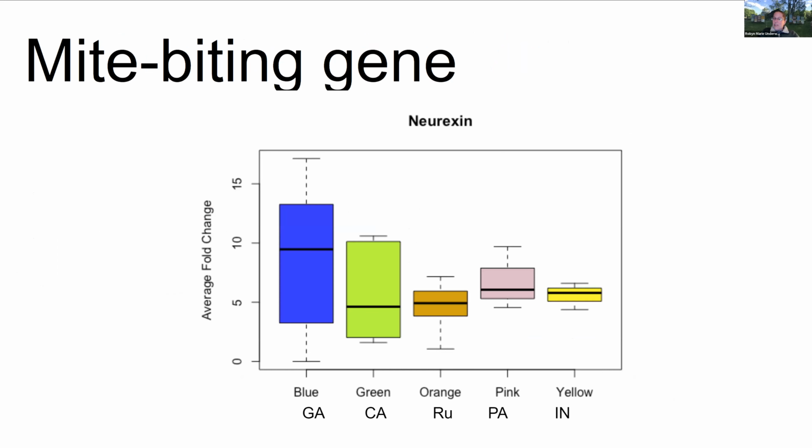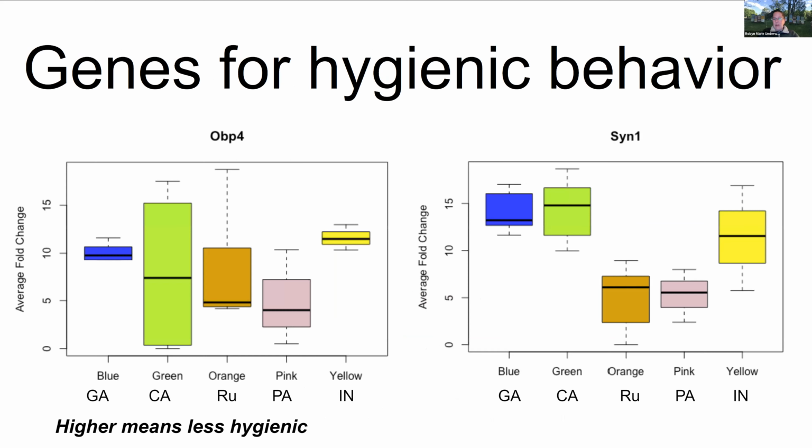So looking at neurexin, this is your mite biting. Totally strange results. I would have expected, even though the Indiana bees were not official mite biters, I would have thought they would have more of this neurexin, the mite biting gene, and it does not look like they're any different than the others. And then in terms of being hygienic, again, kind of all over the place.